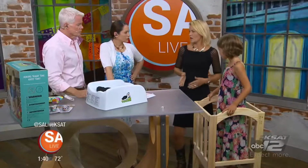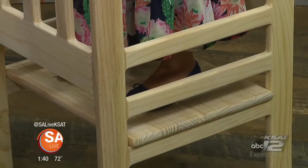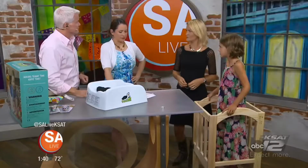So you can put it behind the refrigerator, behind the door, under the bed, wherever you need to store it when you're not using it. So perfect for brushing teeth, or if they're getting ready to help make lunch or something, do peanut butter and jelly. All right. Perfect.